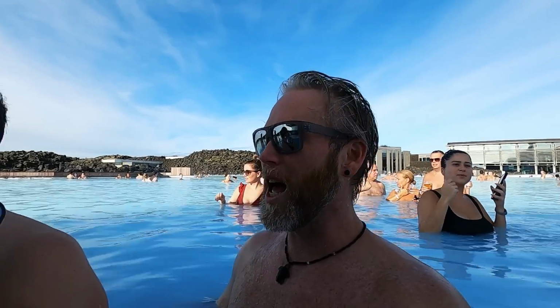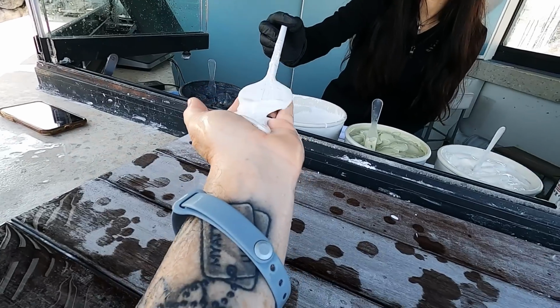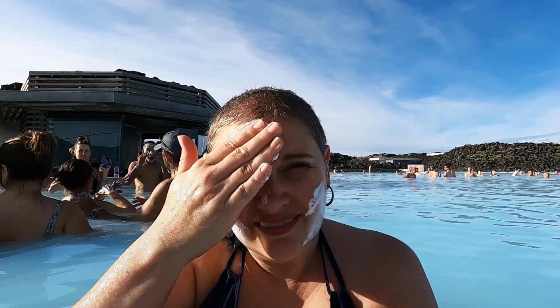Okay, so we are in our line to get our one drink. We're gonna get our drink, then we are going to put our masks on. Well, this is where you get your mask. The drinks are on the other side. Yeah. Okay. Whoops. Wrong bar. I'm at the mask bar. See that? That is a silica mud mask. It's good for the skin. All the minerals in it. It's really good for the skin.